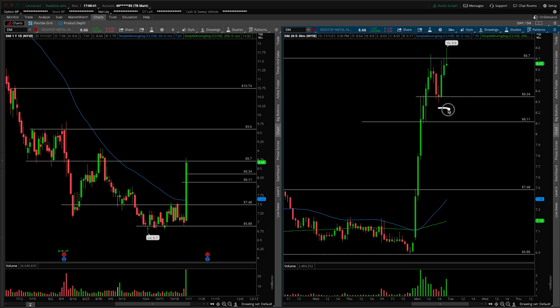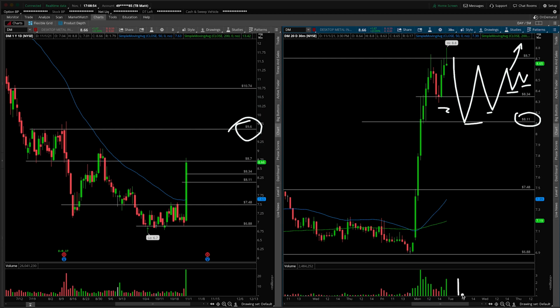Scenario number two would, of course, be the respect of the 38.2 at $8.11. So healthy consolidation like this, eventually putting in higher lows, right? Something like this, and then the break up and over $8.70 to get into $9.60. On that break, again, looking for big volume to come in to actually support that momentum move higher.